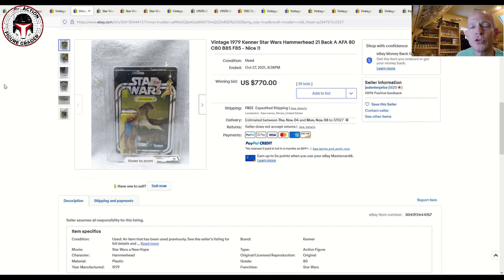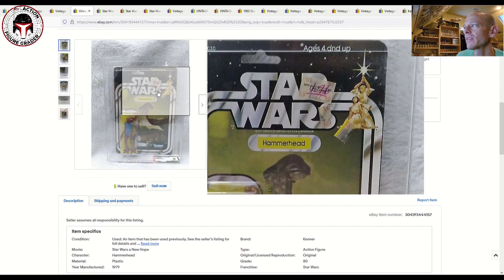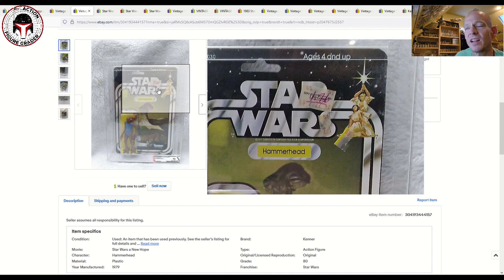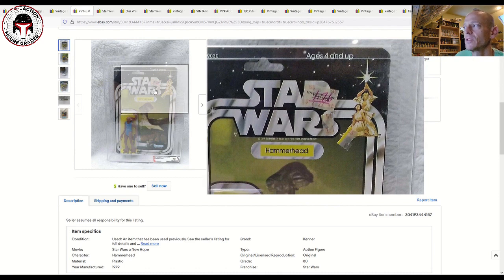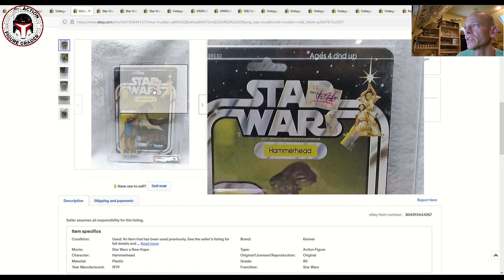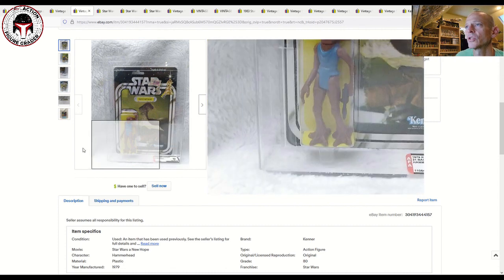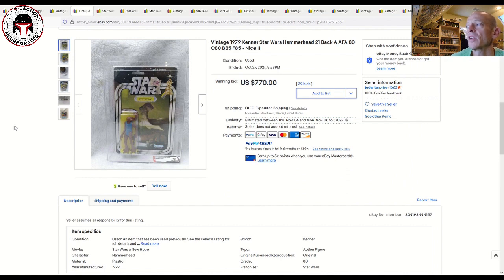Now, this is one that was head scratching, maybe on the low end. I know it had a couple of price tags there that maybe affected the aesthetic appeal of it, because it was over top of the Star Wars logo. You had some old stickers, 1, 2, 3 stickers, plus handwriting on one of the stickers that probably detracts a little bit from the aesthetic appeal of it. But anyway, it was a 21-back A Hammerhead, overall 80 score for it, and that one only sold for $770.